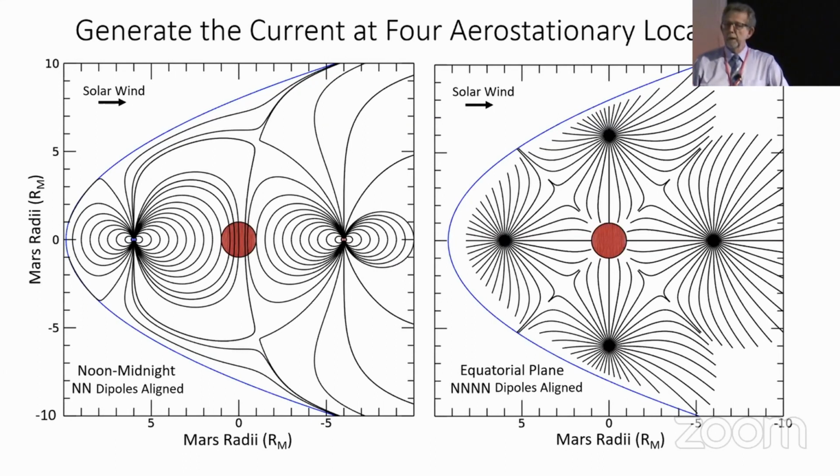And what we do is we create 4 current loops at aerostationary orbit at 4 locations around the planet. And when we do the computer analysis of this, we see the noon midnight projection on the left. You can see the 2 currents in this plane, one on the night side, one on the day side. You see how Mars is bathed in those magnetic fields and therefore well protected, not only from the solar wind, which comes from the left, hitting this artificial magnetosphere, but literally, in this case, nearly prevents the stripping. It's now 3 or 4 orders of magnitude less stripping that goes on in this particular case.